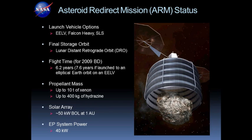So the basic status of the concept is we have these three launch vehicles that we're compatible with. We store it in a distant retrograde orbit around the Moon, which is stable for, well, as far as we've checked, at least 250 years, maybe longer. If we lose it after 250 years, I don't really care.